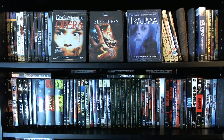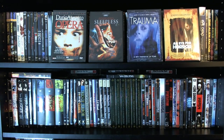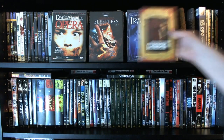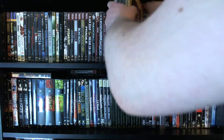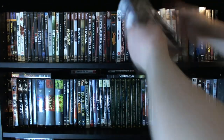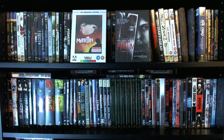Trauma, which a lot of people don't like, but I thought was a pretty decent sort of American giallo. And then Dario Argento: An Eye for Horror, which is a Region 2 disc, and it's basically just a documentary about Dario Argento and his career in horror. And features interviews with other notable horror alumni. Very cool stuff indeed.